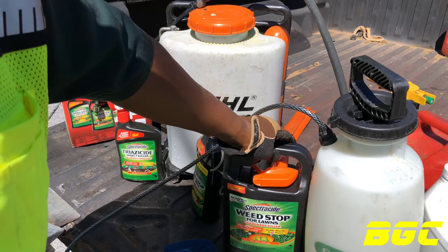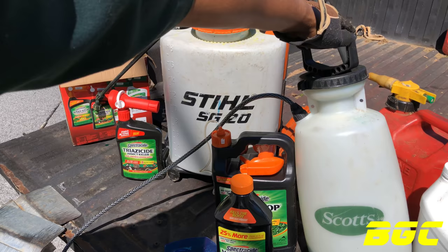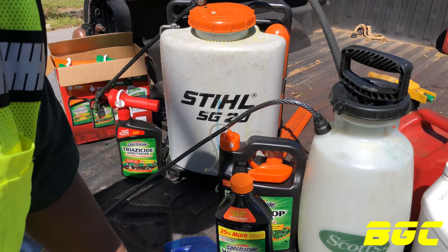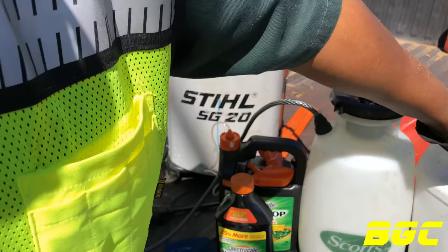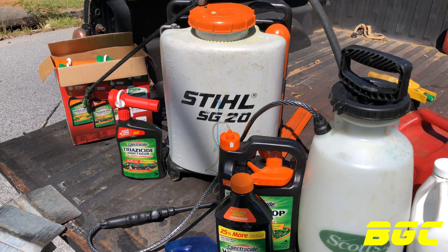Now I made my own. I actually used 6 ounces of this to 1 gallon of water in my Scott sprayer, and it has the same tip on it as that Roundup, but it's green. I added a surfactant to it also. The label is not on there, but this is a surfactant. Since I made my own, I can add surfactants and adjust the amount of kill. You notice that Steel SD20 backpack sprayer? For you professionals, you probably got one of those, and you can also do it that way.